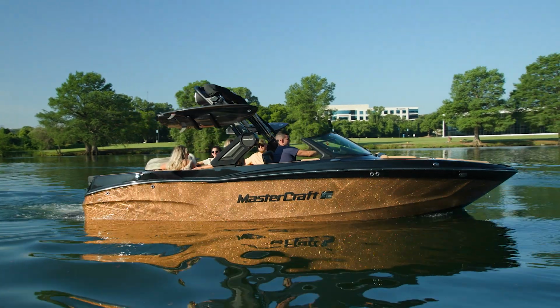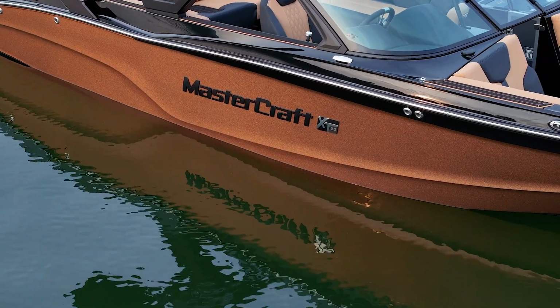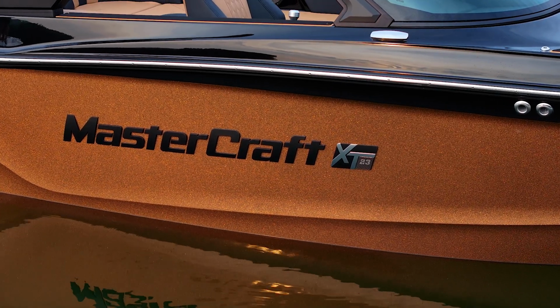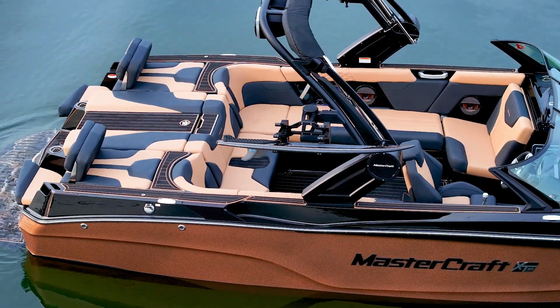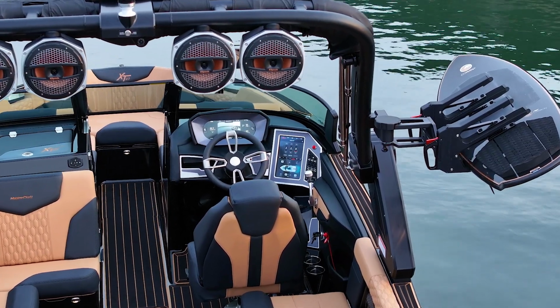Number 5, the Golden Hour Gel Plate. I wanted a look that was bold and would stand out on the water, so I worked with the MasterCraft team to develop the Golden Hour Gel Plate. Along with the black Z8 tower with black Chromax inlays and the black board racks, my boat definitely turns heads when I'm out on the lake.